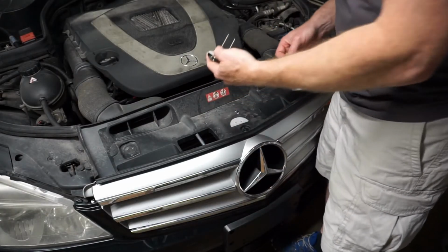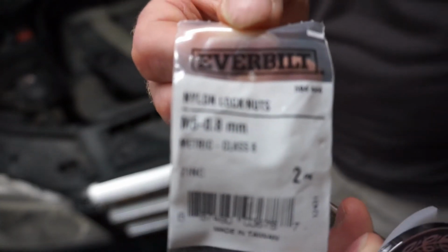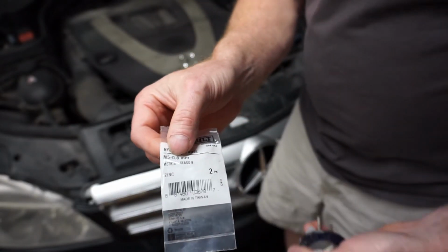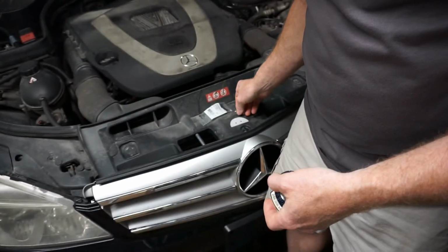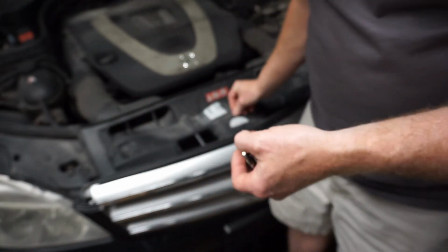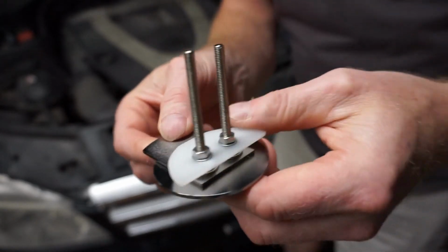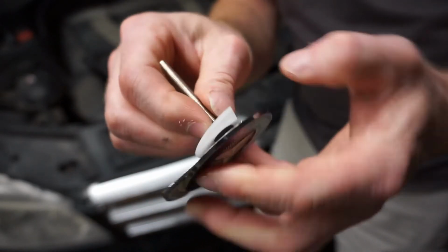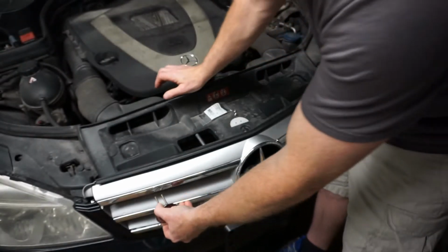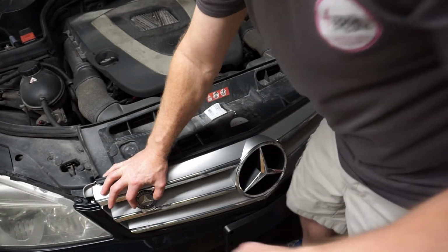Okay, so here's what I decided to do. Went to Home Depot, bought some lock nuts, can you see? M5 0.8. 2 lock nuts, 90 cents. That way I can use these nuts and washers that came with it. I tighten that down tight on there, and I'll get a wrench and tighten that down, and it seems like it's gonna go just like this. Let me see.